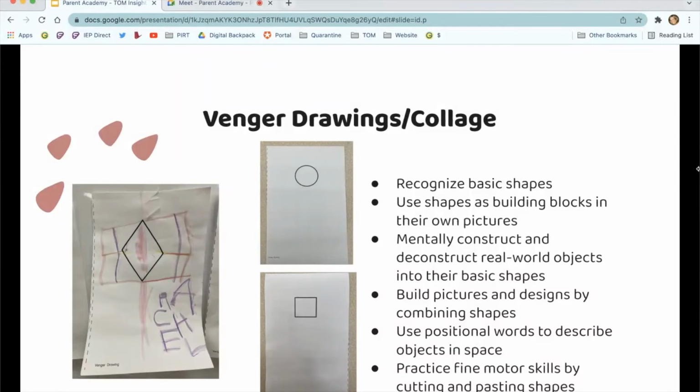So again, this might start with a story, and they can draw. They work on scaffolded writing with this. They draw whatever they see. They talk about positional words, so they can turn the paper around in different directions. And if the square is on the bottom of the paper, what do you think you can make out of this?